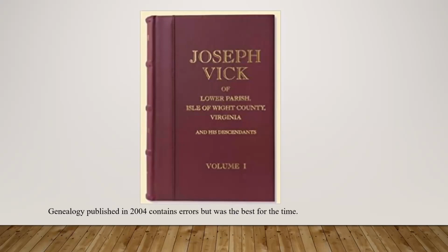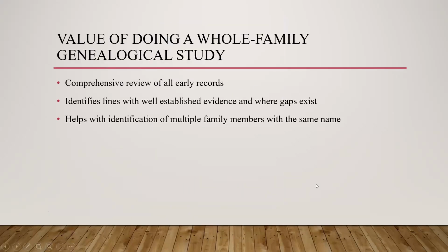And so the book came out as flawed as it was, but it was the best we could do at the time. But I still want to underscore here the value of doing a whole family genealogical study, even with the flaws that we had in our book. It was a comprehensive review of all the early records that we could find at the time. I've since found more. It identifies lines with well-established evidence, and it showed me where the gaps were in this particular family, where the evidence was scant, where there was room for more people to fit, and it helped with the identification of multiple family members with the same name.